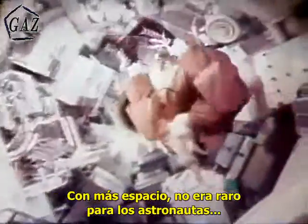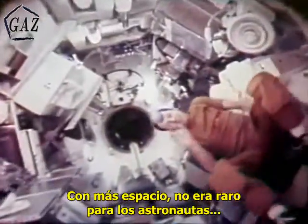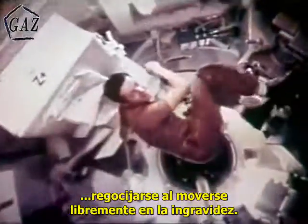With more leisure, it was not uncommon for the men of Skylab to indulge themselves in the fluidity of movement in zero-G.